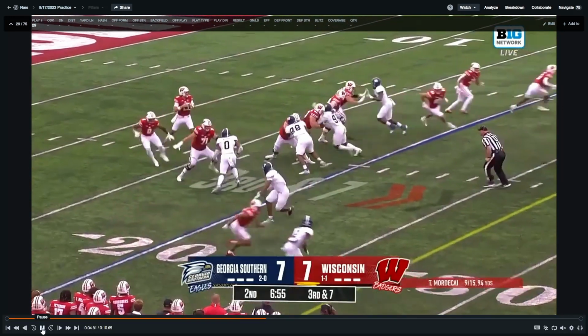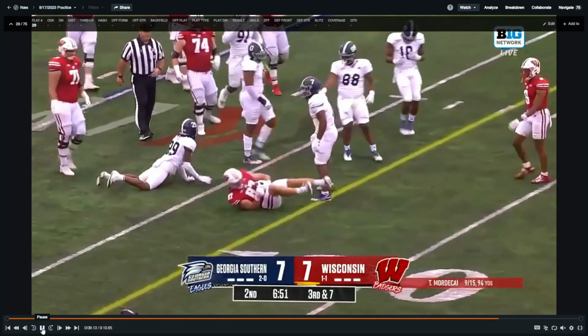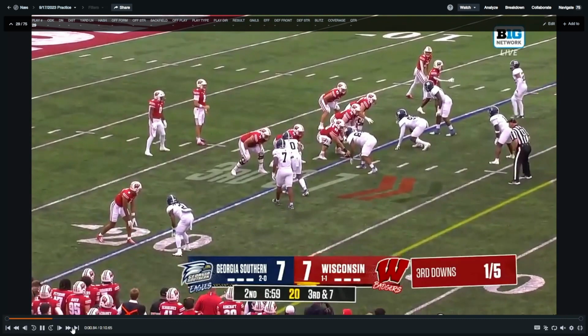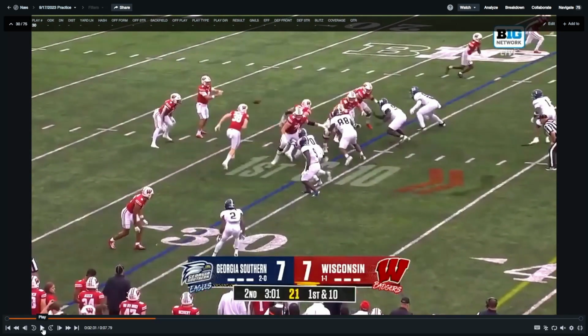Okay, I think we gained another 5-10 yards. A little bit out in front of him. Okay, good job concentrating. But I'd like to see us catching that a little bit cleaner. But we catch it. 1st and 10.